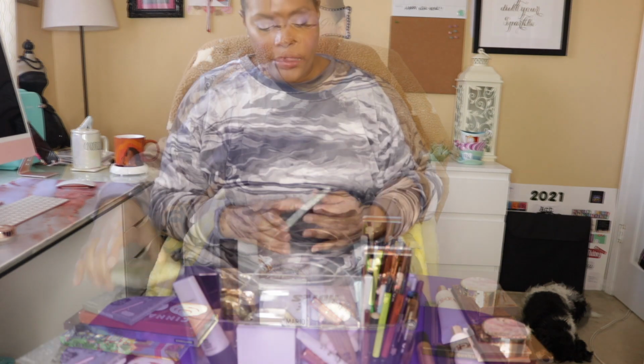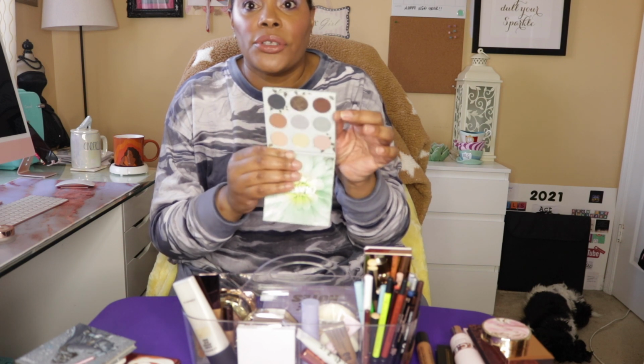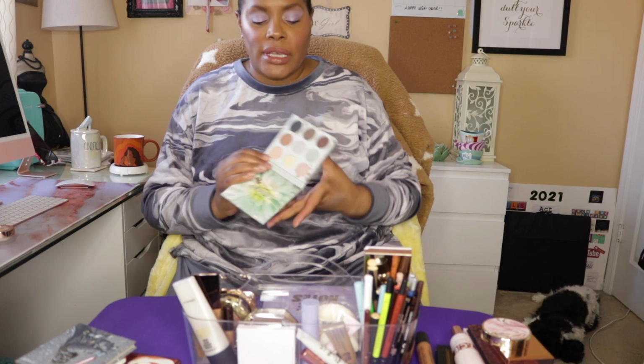my eyeshadow palettes, we'll set these over here, I am going to be using, and I used today, the Love Notes palette from Beauty Bay. And that looks like this. And I used this today to do one of the trends for 2023. But this is the Glow Getter palette from ColourPop, and it looks like this. So it has a little bit of greens, like mint greens, and some golds and some browns, even a little black over here. And I hope my things didn't get washed out.